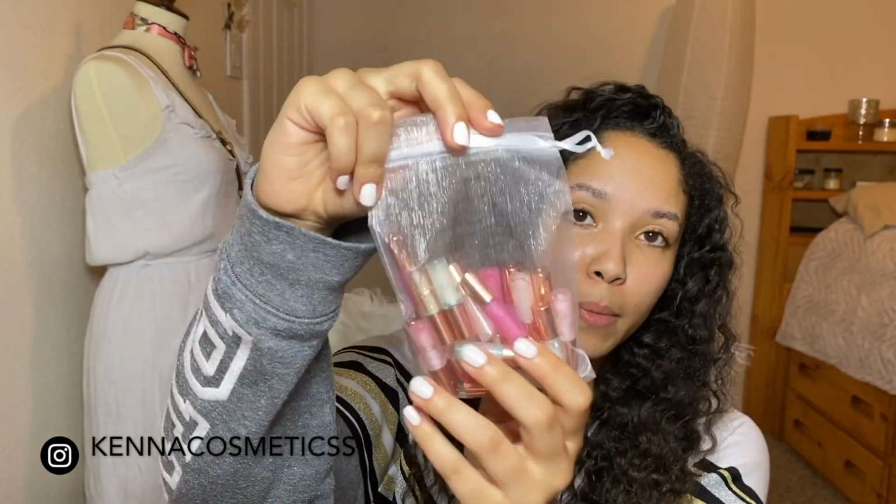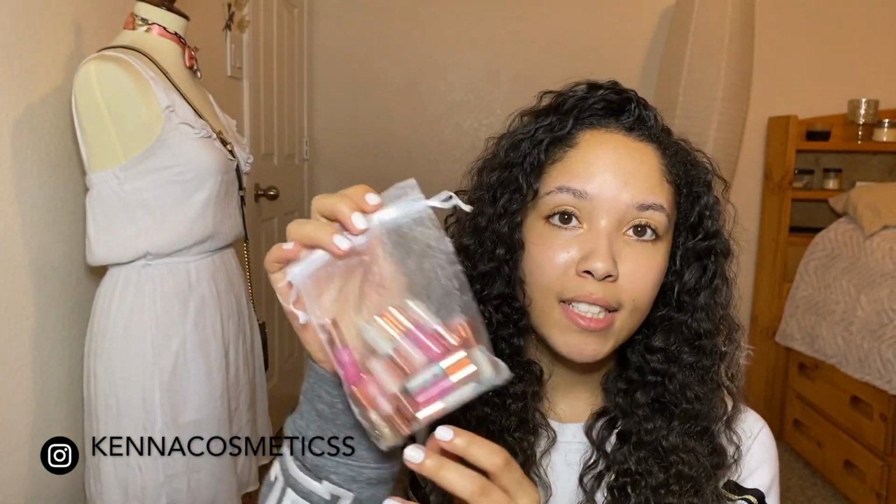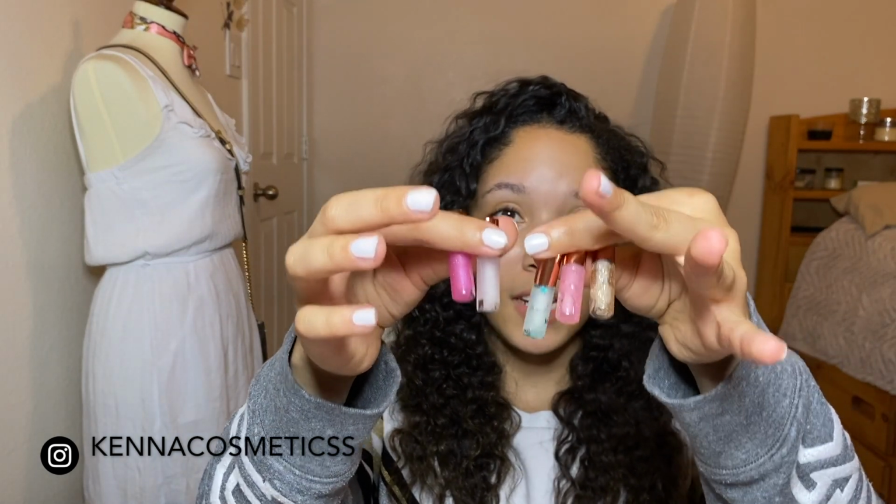So my Neverland Collection sample sets are basically these, and they're 1.2 milliliter tubes of every gloss that I have in the current collection that I'm offering. So I offered my shoppers a chance to buy the complete Neverland collection in tiny little tubes so that they can try out what they like and then come back later and buy a full-sized squeeze bottle of either 8 milliliters or 10 milliliters. This is the entire set of the Neverland Collection sample set. She bought two of these, so I'm actually going to give them to her in two separate bags.